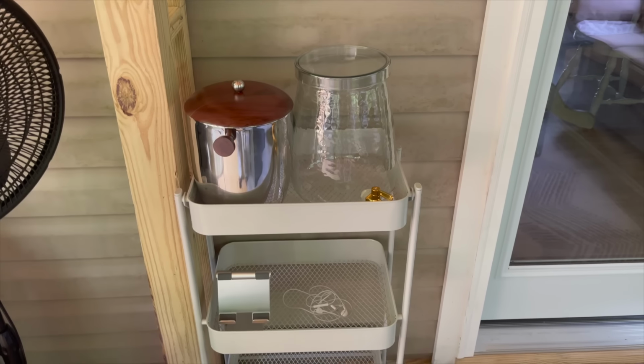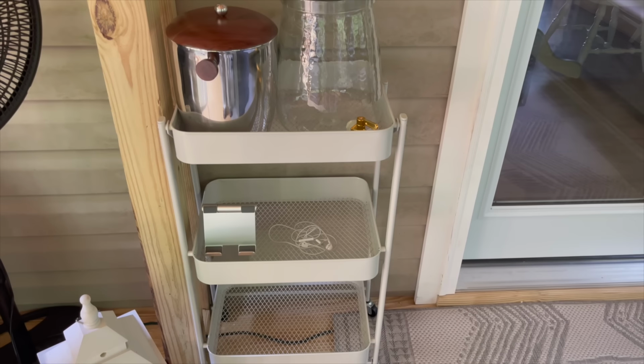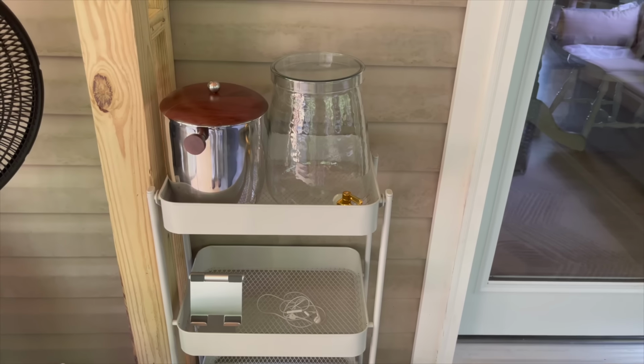Another thing I got was this cart. It's a gray cart that I picked up from Marshall's. It folds up when it's not in use, but I'm not going to need to fold it because it's going to live out here on the deck. And I like it because it's a 3-tier cart. You can use it for anything. You can use it for plates and utensils for them to pick up when you're having a party, or you can put extra drinks on there, or treats, anything you want.